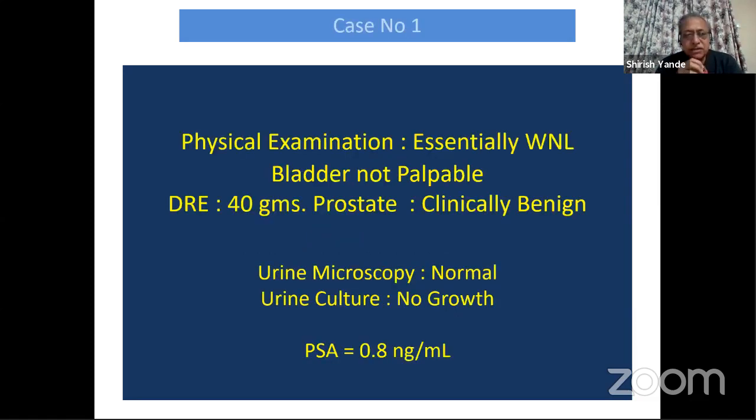And I'll just tell you that physical examination was essentially within normal limits. His bladder was not palpable. DRE showed a 40 gram prostate, which is clinically benign. His urine microscopy at this point was normal. Urine culture showed no growth, and his PSA was 0.8 nanograms per mL.